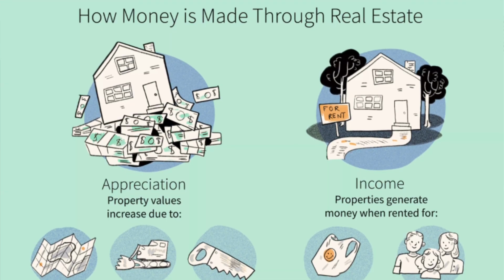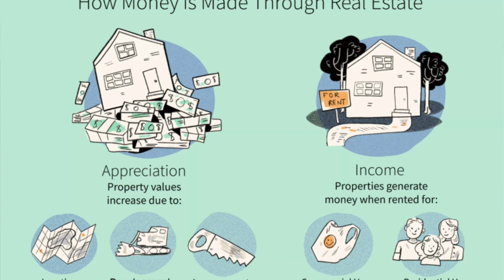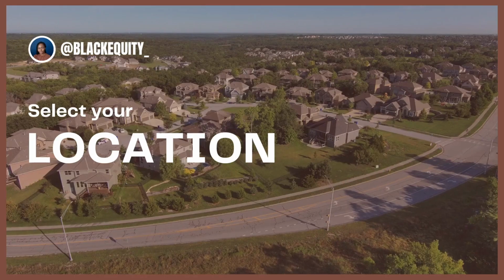Prior to doing any of the following, I do want to mention that there are a lot of real estate strategies and flipping is just one of the strategies. So before you start following these steps, you need to determine what strategy that you're going to take. If you've determined that flipping is your chosen real estate strategy, then let's go ahead with step one.